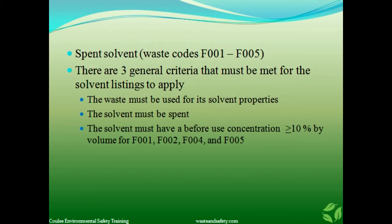And third, it had a before-use concentration that meets the following criteria. So for mixtures of F001, F002, F004, and F005 solvents, the total of all solvent constituents before use were greater than or equal to 10% by volume. When this is true, all appropriate waste listings will apply to the solvent. This is not the concentration of the solvent at disposal, but at before use.